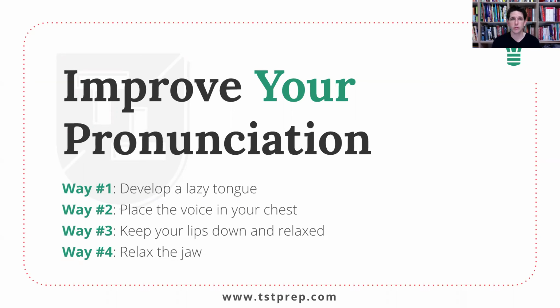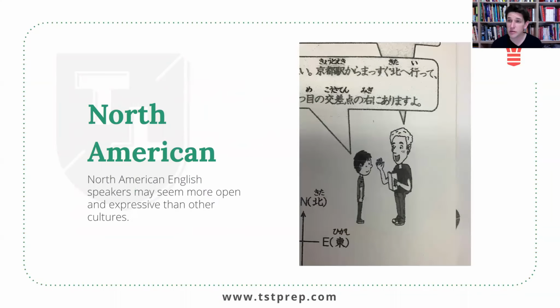So these are things about your pronunciation that are more physical. These are physical things. They're not really about the sounds. They're more just about where things are happening in your body.